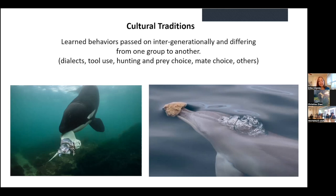But if you go to another part of the world, the orca community there may eat only mammals. And yet in another part of the world, the orca community there will only eat salmon. This is part of their cultural traditions that they pass on from one generation to the next.